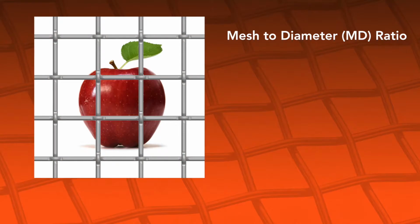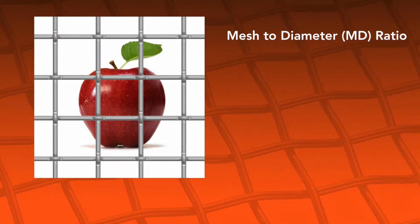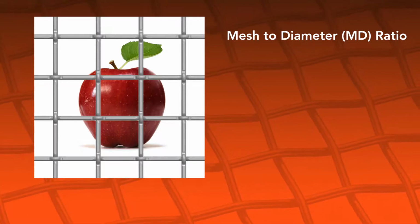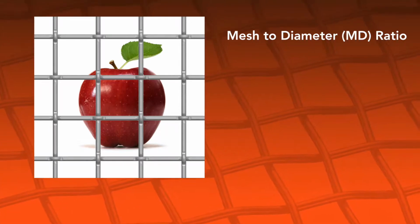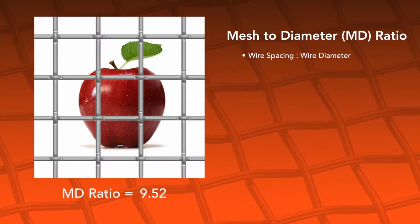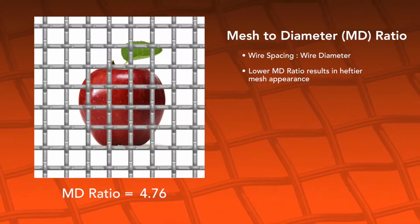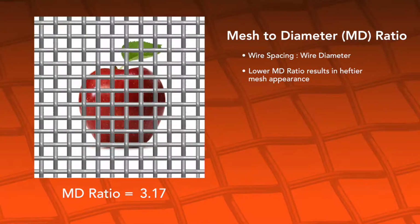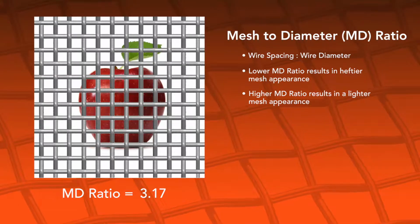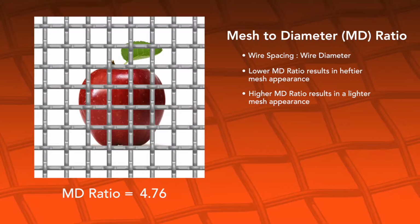Mesh to diameter ratio, or MD ratio for short, is equally useful to architects and designers as it is for manufacturers. Mesh to diameter ratio is wire spacing divided by wire diameter. Visually, the lower the MD ratio, the more heft the wire mesh will appear to have. Conversely, the higher the MD ratio, the less heft a mesh will appear to have.